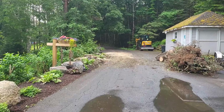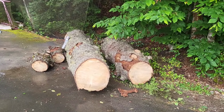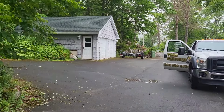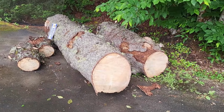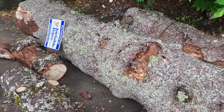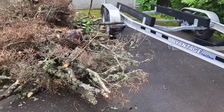Okay, we got her down. Clean up tomorrow. Brought the other truck with the cargo trailer and the mini excavator to load this stuff. Blocking that up by hand and trying to load that on, it's just a little bit much. And all this brush.